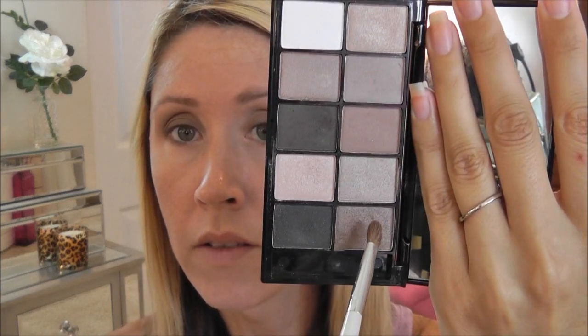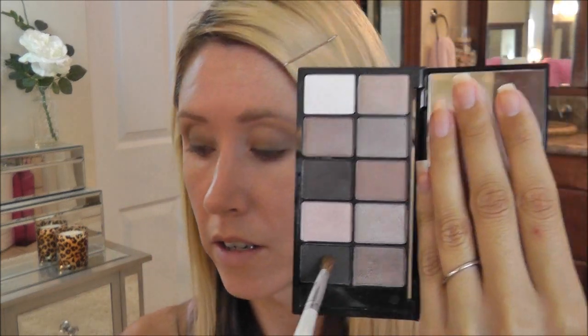Then I'm going to wipe off my e.l.f. defining brush and just use a little of this color here, just kind of a medium browny taupe shade. Use that just to darken up the lower lash line. Now for eyeliner, I'm going to wipe off that brush and I'm going to get into this black color here.